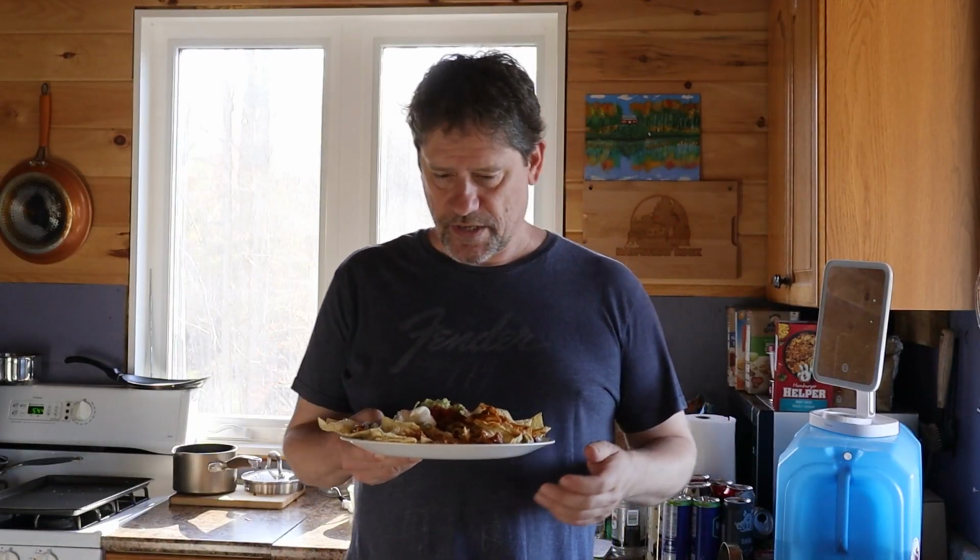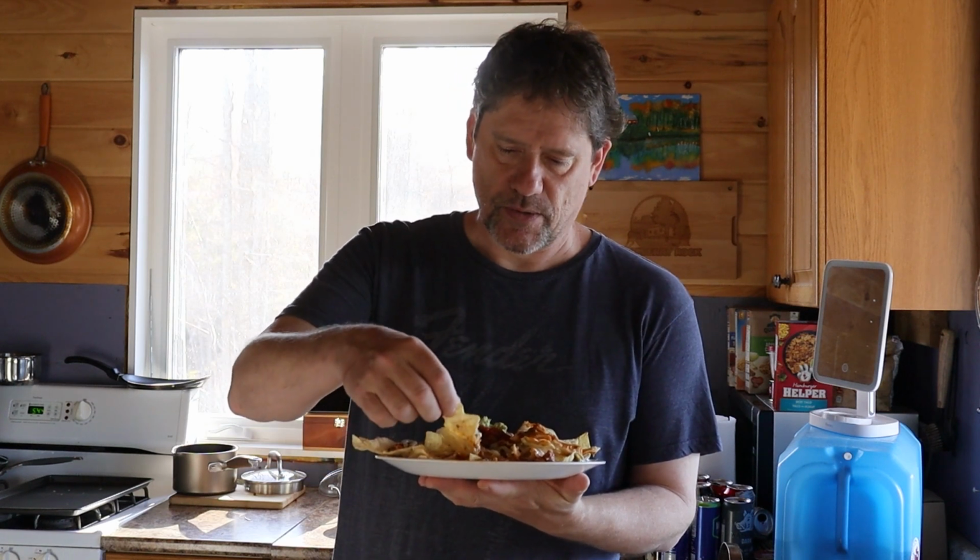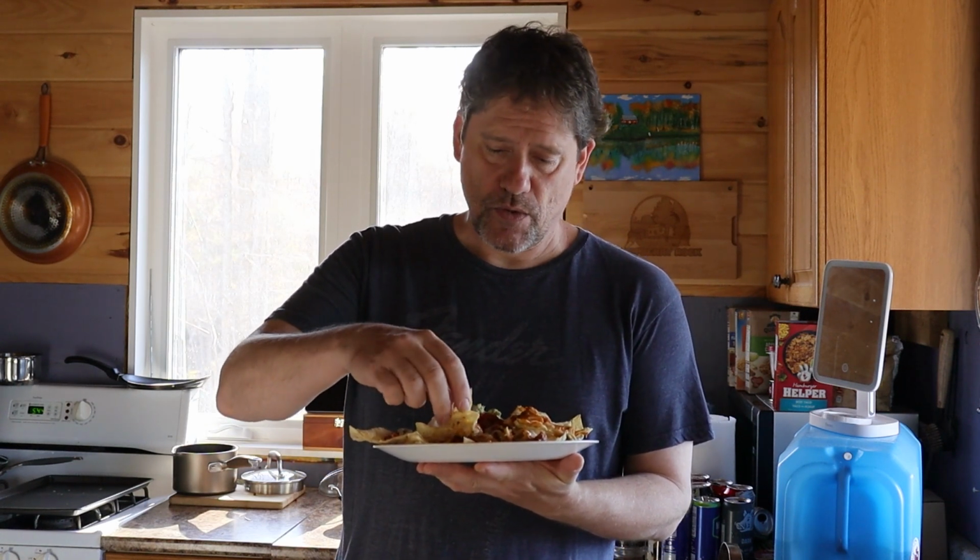Now that's a plate of nachos. City Girl raced off so that she could eat hers, and that's okay. She's feeling a lot better. Thanks to everyone who wished City Girl well in her battle with COVID. She's mostly over it, I think. Like, she's 95%. She's just got a couple of lingering things, like a cough.